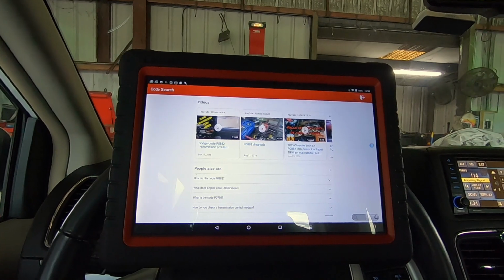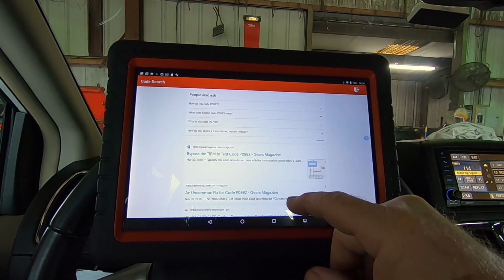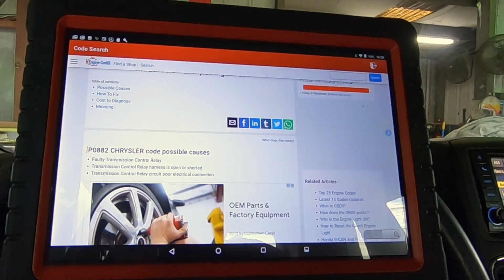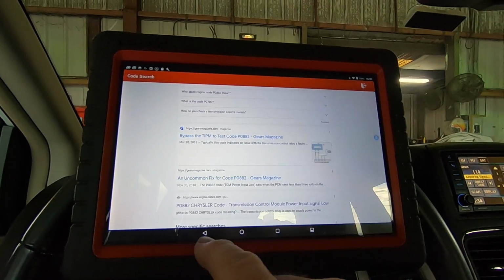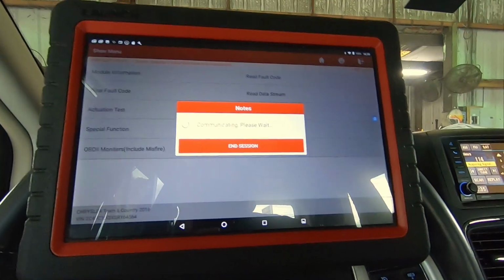Let me see here. Bypass the tip to test code P0882. What? Transmission control relay harness, electrical connect, and this thing has a transmission problem. We'll go into Mr. Identifix and see what he thinks. He is generally much better at this stuff.